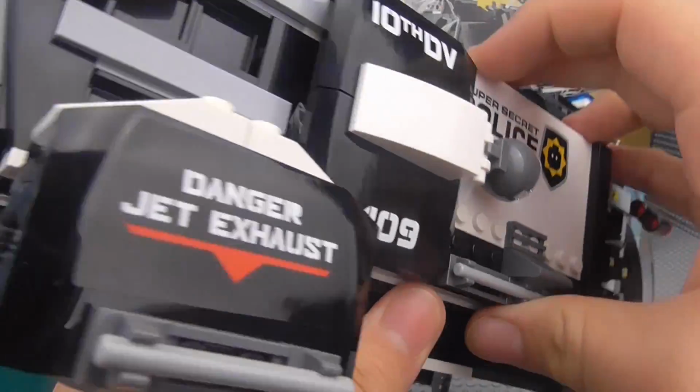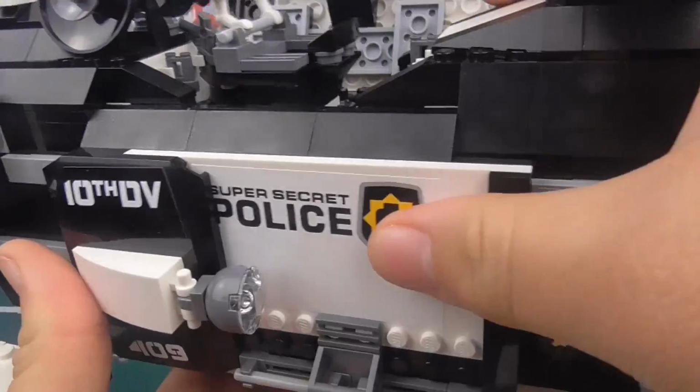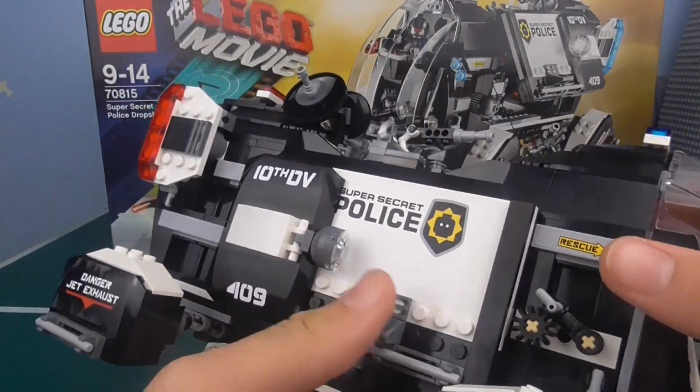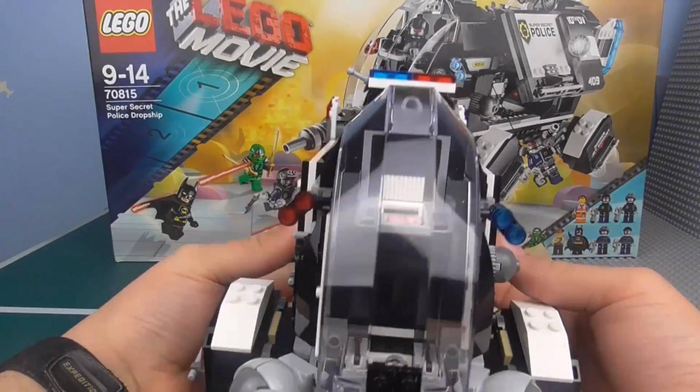They fold down very easily, like so, and slot in place. But yeah, really, that's basically it for the set.